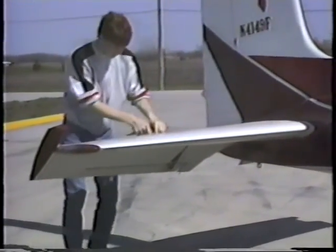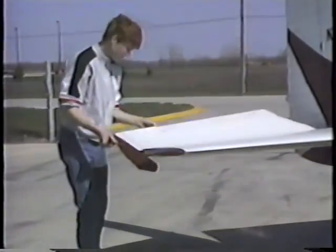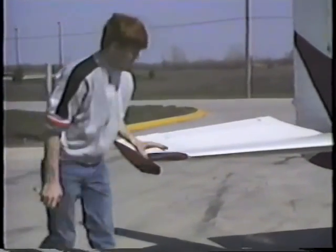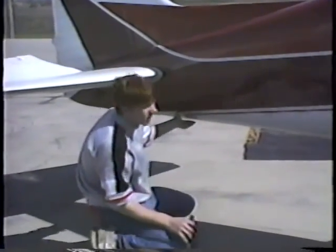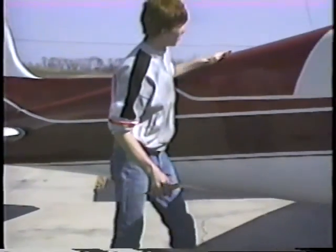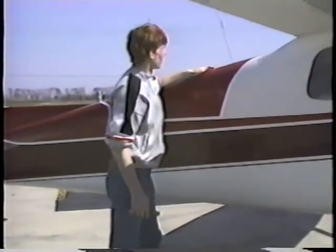Once again, you're checking for loose bolts, nuts. Making sure no one scraped the ground on a hard landing. Making sure the antennas are on and tight. Next, you want to go inside, put the flaps down. Once again, you're checking for fuel contamination. There is none.